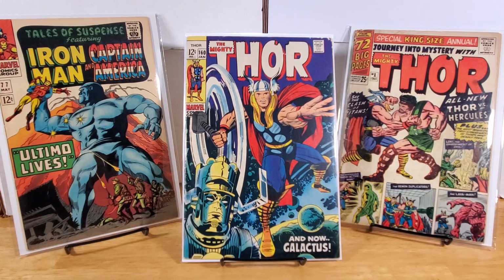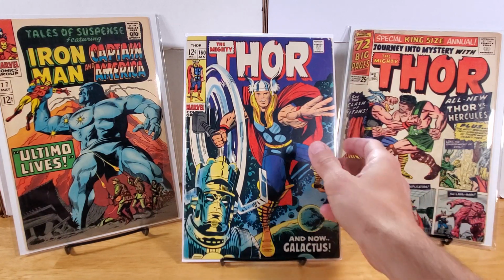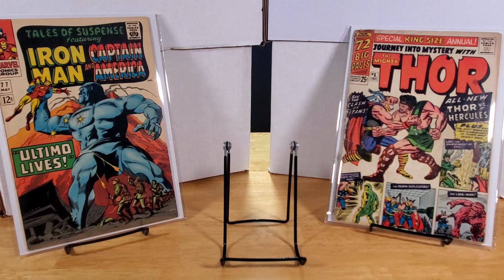So probably VG range, and I think the guy had this for $25, which, man, in today's market, it seems like any Silver Age Marvel back issue in somewhat decent shape is going for double that. It's crazy. I've been jumping on Whatnot auctions for my local shops, and man, people are just paying primo bucks for anything Silver Age. So definitely happy to find that.